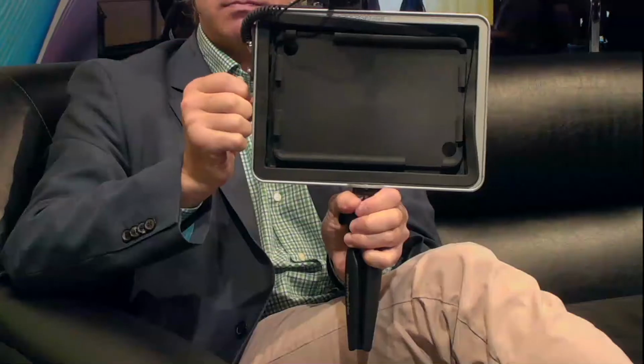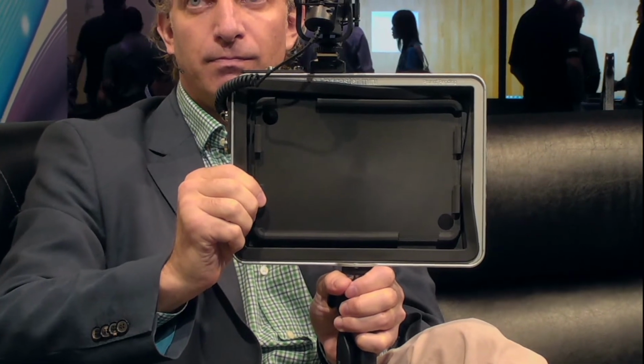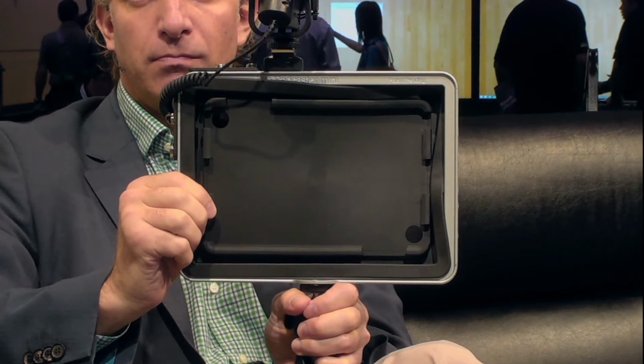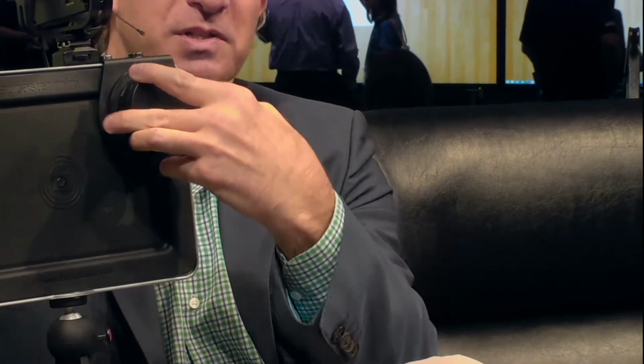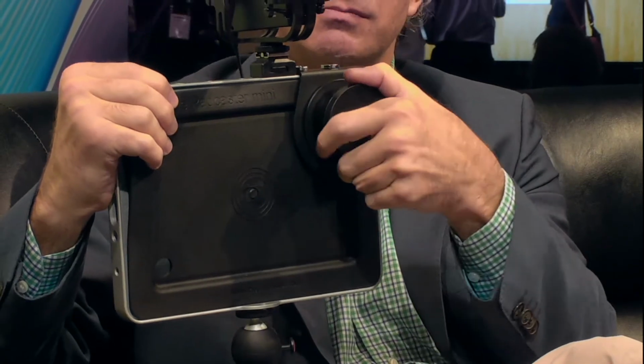If you could just turn the Padcaster around so people could see the insert, so if they're going to stick their iPad, that's an iPad mini one, so if you could stick your iPad mini in there, you go. And that's what it looks like, and you've got the holes for the lenses, and then you can put the lens attachments on, and you can get lenses from you guys. The lens comes off, or you can put in any 58 or 72 millimeter lens in there with the step down ring.